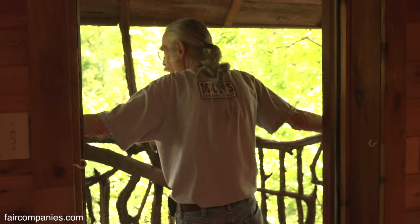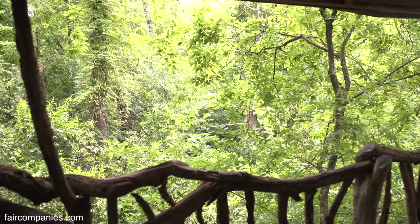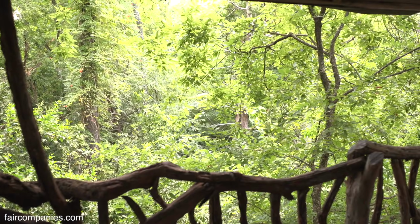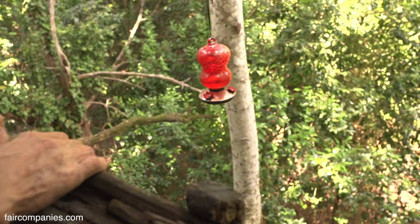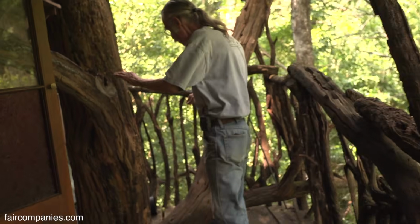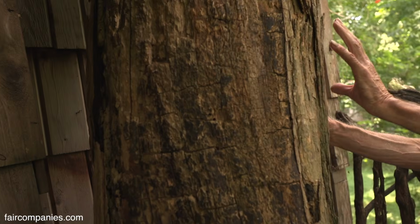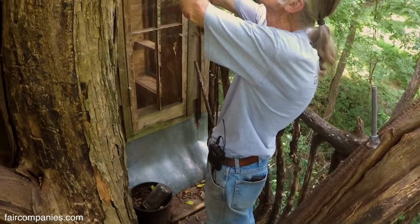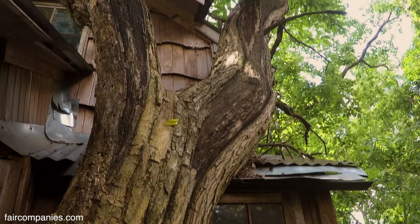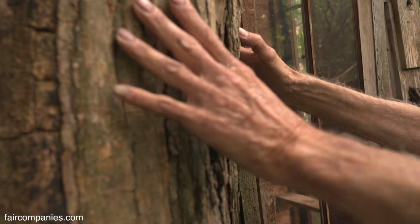A treehouse without a balcony would be a non-treehouse. And you're in the overstory, there's a creek there, it's private. This is such a magical place. We're 35 feet above Town Creek here. And this is the tree. It's just as healthy as it was when we first built the house. And it's growing on this side of the tree. And you can see the leaves up there. A lot of the members are dead, but this is still alive.